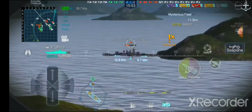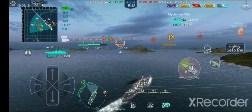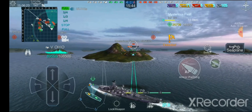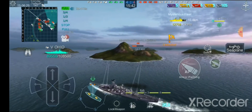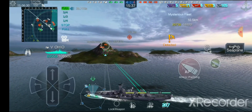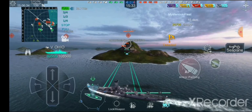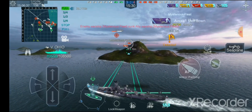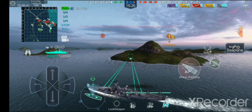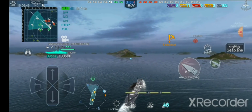Try to get those past. Didn't work. That's fine. Alright, so Selfridge is going to be under attack from a lot of secondary, so she should go down to that. But she may send some torpedoes out and sink one of them, but that's alright. Yep, we lost one. We lost the Alzis.